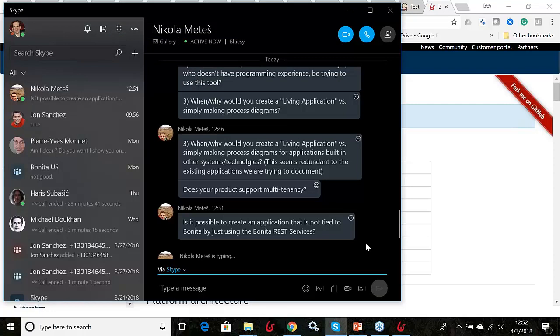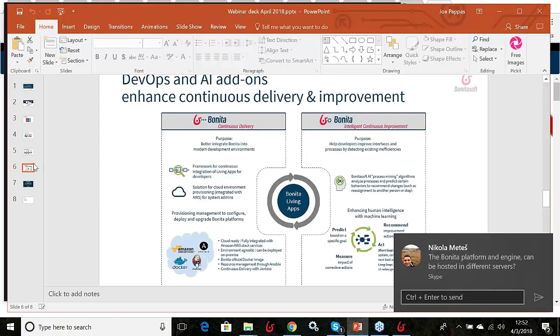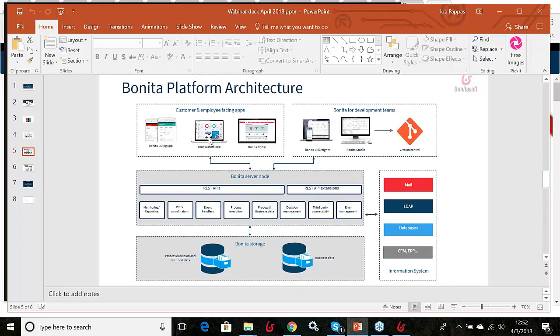Is it possible to create an application that is not tied to Bonita by just using the Bonita REST services? Oh, I see what you're talking about, like a front end. Absolutely. As you saw in this slide here, you've got your customized application, your custom app. It could be written in anything, and it could be anywhere. You connect into the Bonita server via REST API. The main thing when you utilize the Bonita REST APIs is that you authenticate. You have to be a user within Bonita.